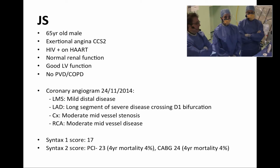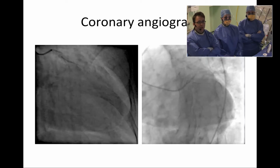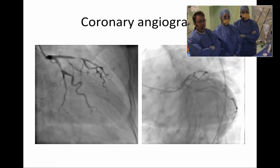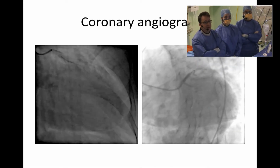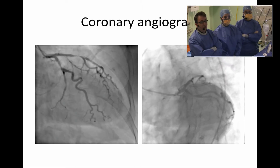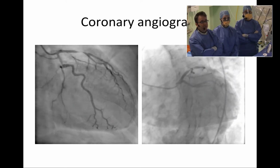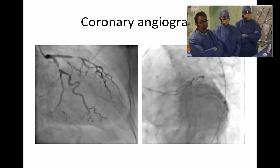Great, well thanks Rasha, that's great. So this is obviously someone who's got extensive 3-vessel disease. Let's flick through the angiogram picture, that's great, thanks a lot. So you can see, firstly the thing which certainly jumps out and hits me is this LAD, which is diseased along its course, and perhaps there's a tighter area of disease more proximally. There's disease in the circumflex artery there you can see as well.